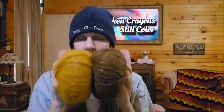I somehow overlooked an avocado green and a pumpkin orange, and I thought, oh my gosh, I got to go back and get them, and then I would have all the colors for a nice 70's inspired color block sweater. I do believe that is the 70's inspired colors: brown, harvest gold, avocado, and the pumpkin orange. That's what's in the box.